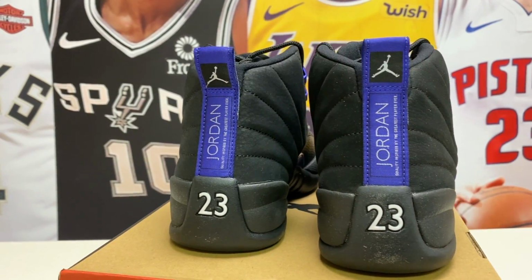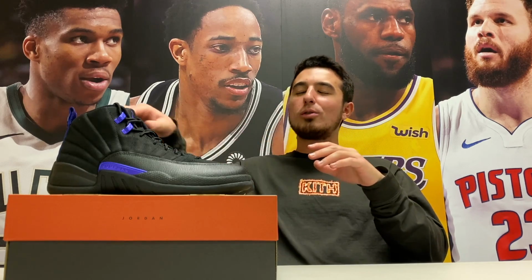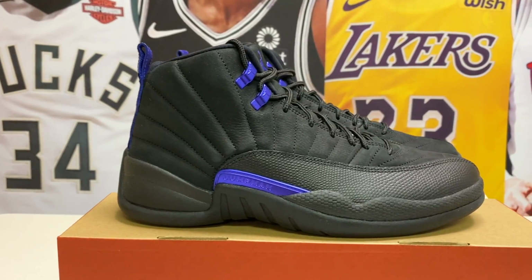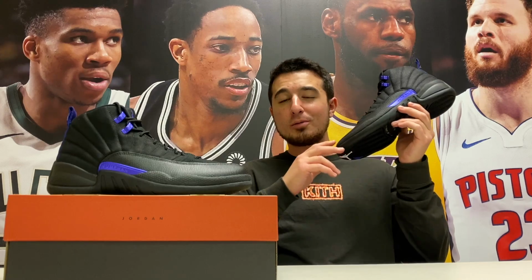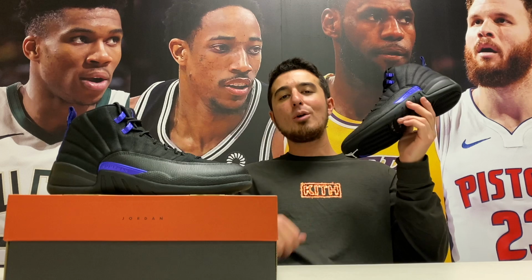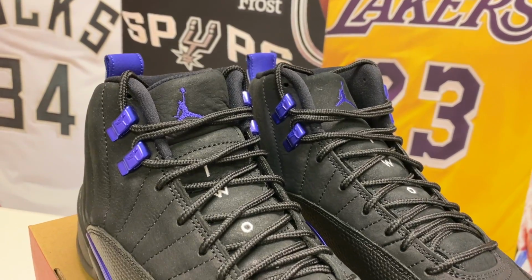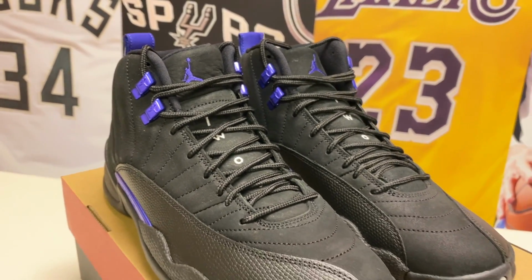The Jordan 12 continues to be one of the quieter retro releases of 2020, and in hand for you guys today, I have the brand new Jordan 12 Dark Concord. Literally just got back from Foot Locker picking up my pair that I reserved via their reservation process on the app. So glad to have it here, but I was a little disappointed with the materials and think this has probably got to be the worst Jordan 12 out of what we saw release in 2020.